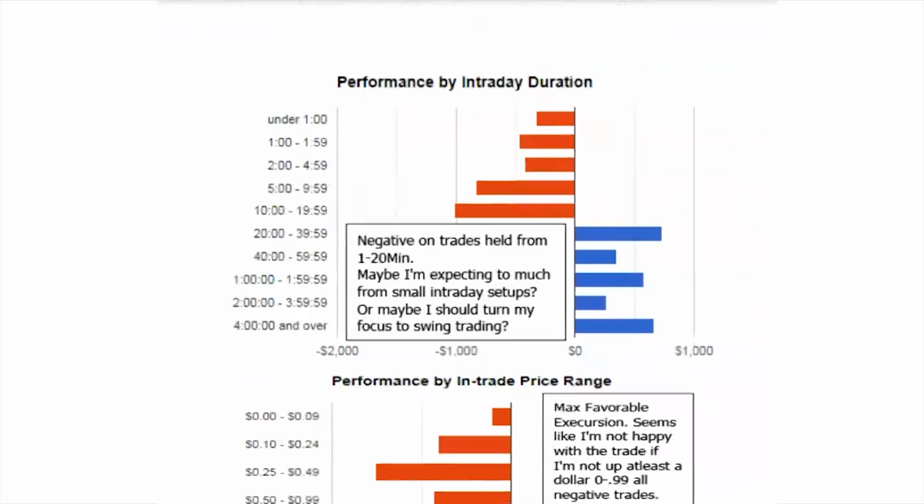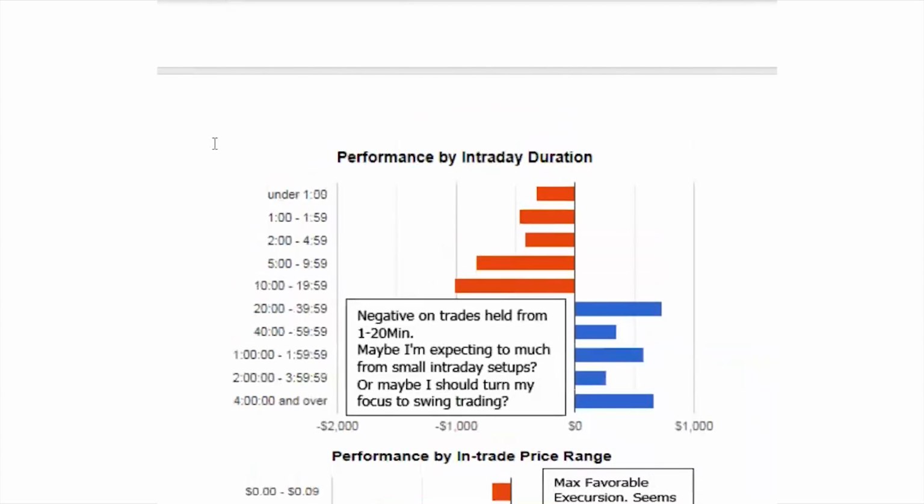Okay, so the next thing is performance by intraday duration. So this is my PnL based on how long I'm holding my trades for. It's kind of alarming that I'm not profitable on any trades that are held under 1 minute all the way up until 20 minutes.